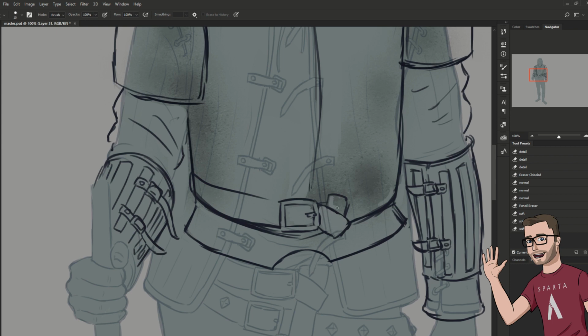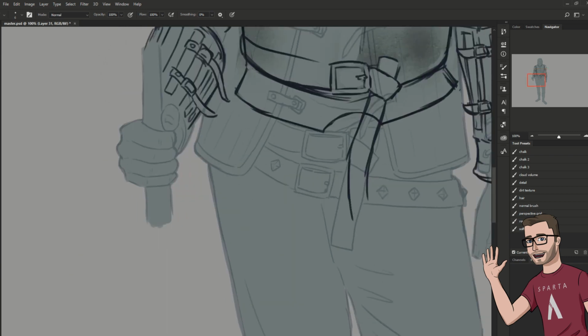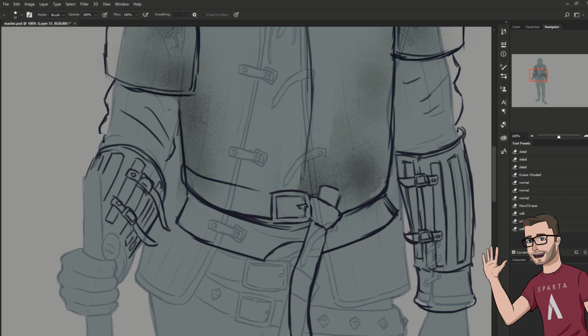The way that the rest of the belt is folded in like a tie. Let's make it go. Usually the belt end would have a metal fitting, but we'll miss that because of budget purposes.